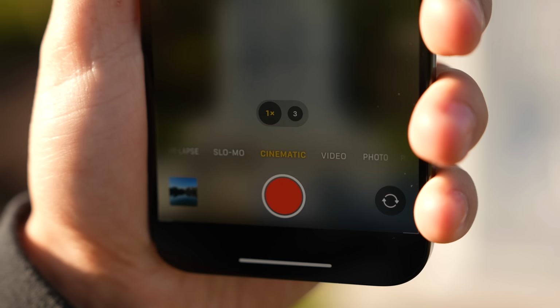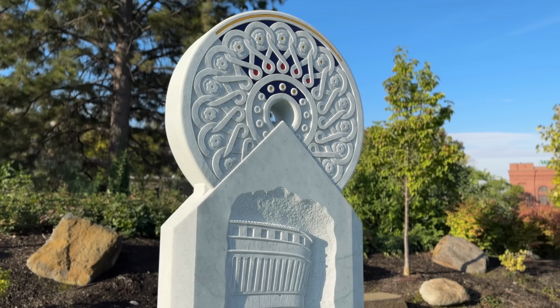Now, out of everything that's changed, my absolute favorite is the huge upgrades to video recording, especially the 4K cinematic mode that is mind-blowingly good.